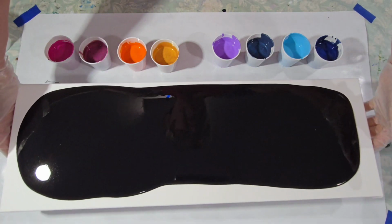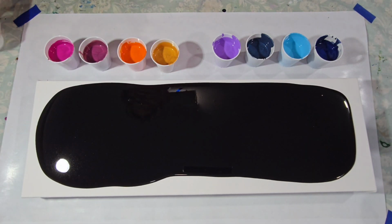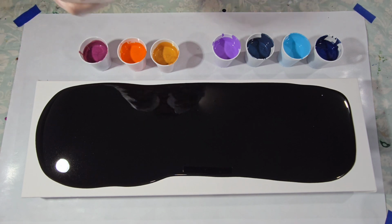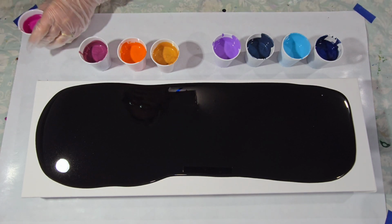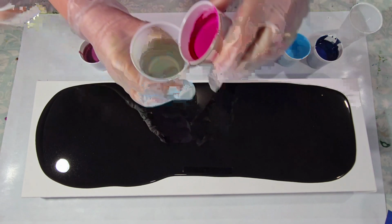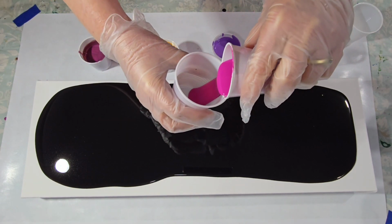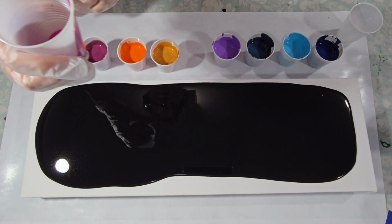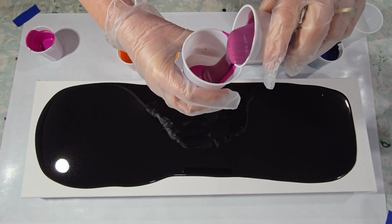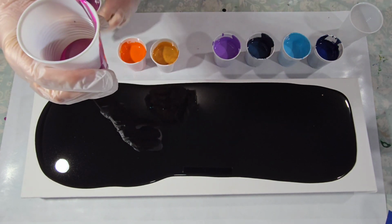All right, I think that's good enough. Now let me fill up the cups. Start with the warm colors. Oops, got two cups there. I'll do two layers of each color.